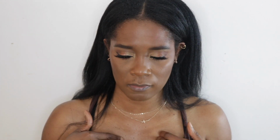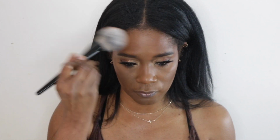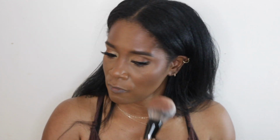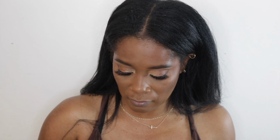What do you guys think? This is, to me, stunning. This is absolutely stunning. I feel like I'm just ready for summer. I love this. This is so beautiful. Oh, this is gorgeous. And the formula, guys, she wasn't lying. It's like the powder. It's like silk. It's silk.